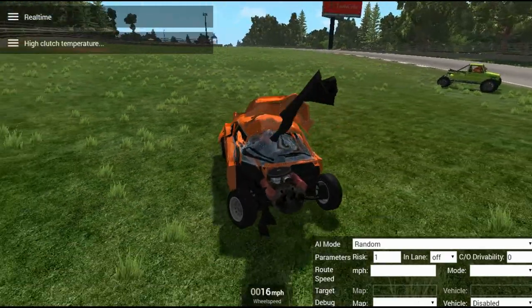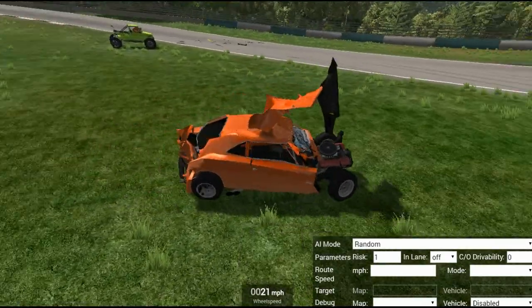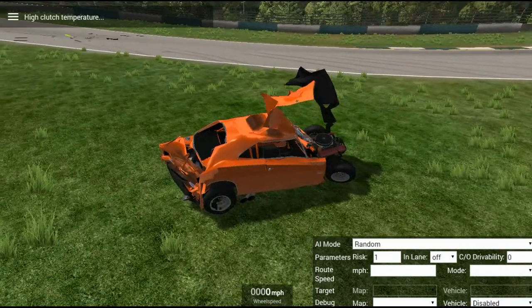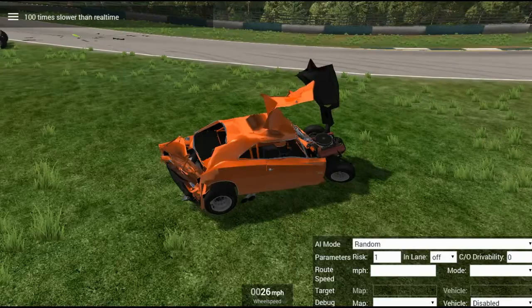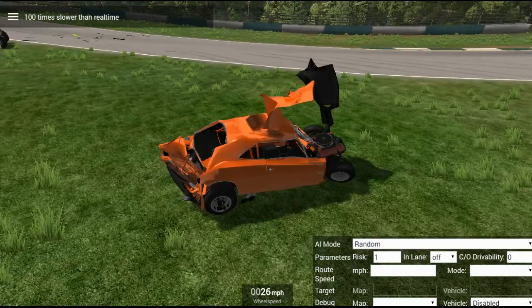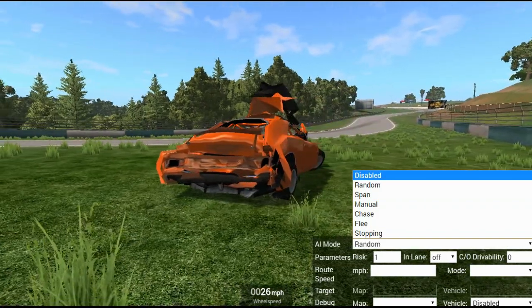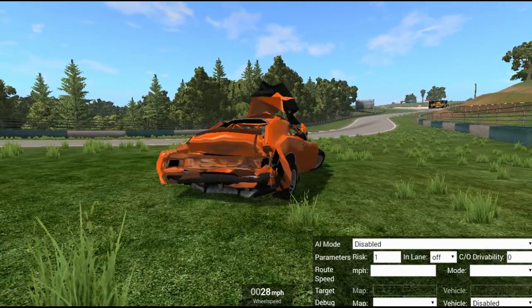Okay, well, it's now in the roof, but it's out of the way at least. And then get itself back on the road. Does it still steer? I don't know. Let's try and get it going again anyway. Okay, a back wheel is on the ground. So let's try and get it back going again.